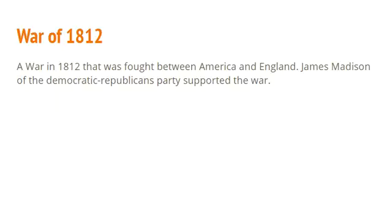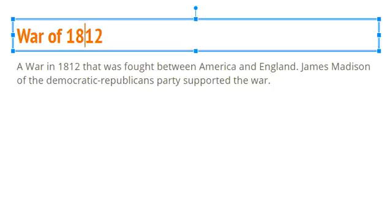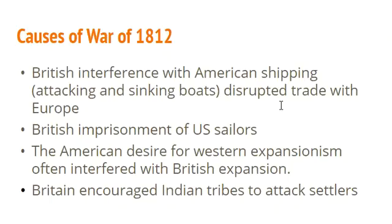Next, we're going to learn about the War of 1812. And the War of 1812 was fought between America and England. James Madison of the Democratic Republican Party supported the war. Just remember, we fought the Revolutionary War against England, but we ended up fighting them again. And there's several reasons why we fought England.